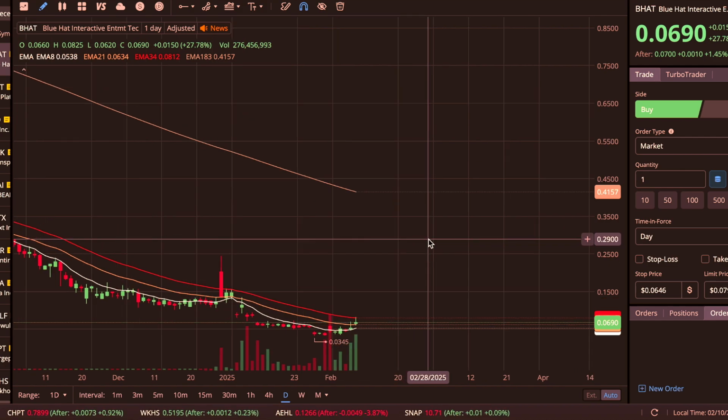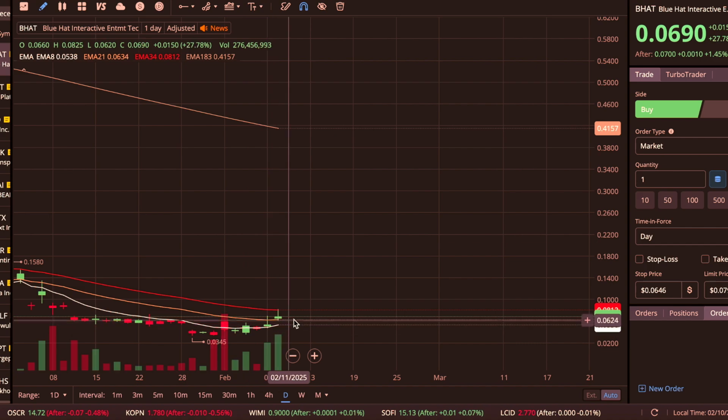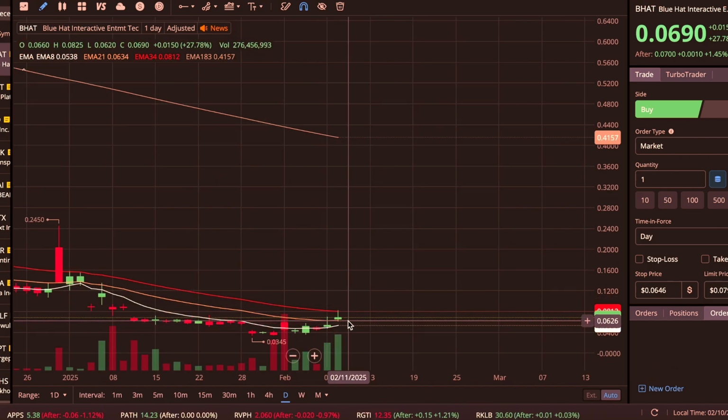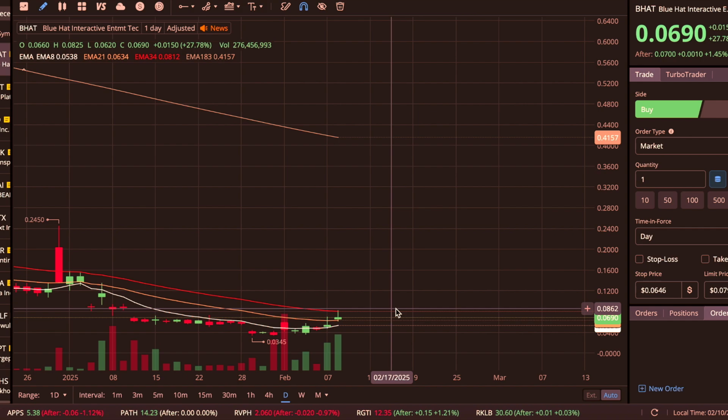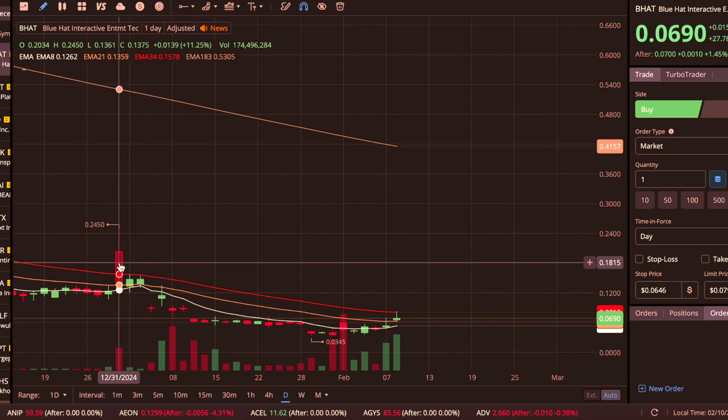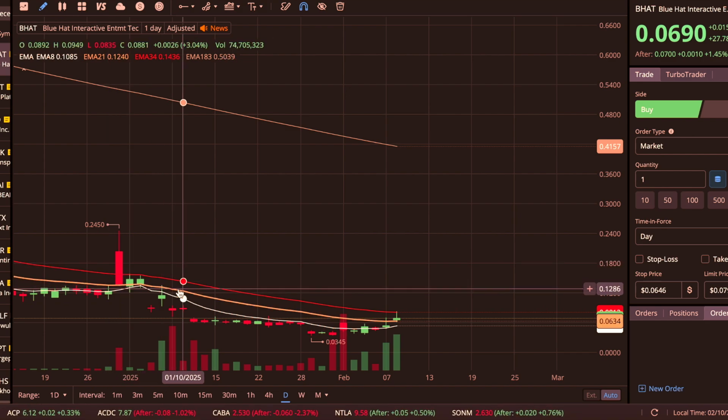Who knows? But we are seeing some nice curling of the 8 toward the 21, toward the 34. It brushed off the 21 yesterday, and today it's brushing off the 34. So again, it's rejecting off of those levels, but it's rejecting off of progressively better levels for reversal potential. Could we end up seeing something that looks promising and then just absolutely falls apart and fails?